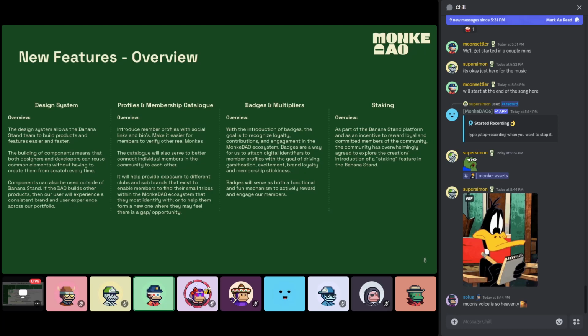Introducing a profile and a membership catalog, so essentially a way for members to include a bio of who they are as a member, have a view of their holdings within the MonkeDAO ecosystem, what sort of interests you have or what sort of professional domain you're within, essentially setting up a platform and a way for different members to connect with other members, and to be able to verify that other members are who they say they are.